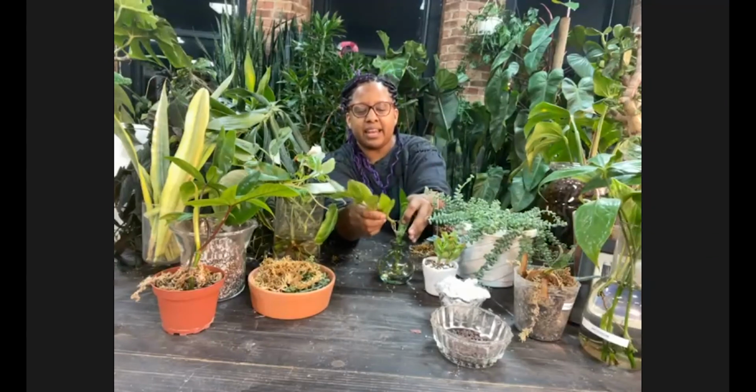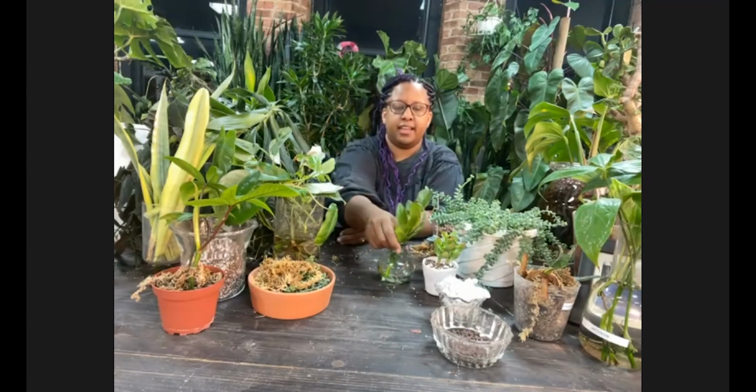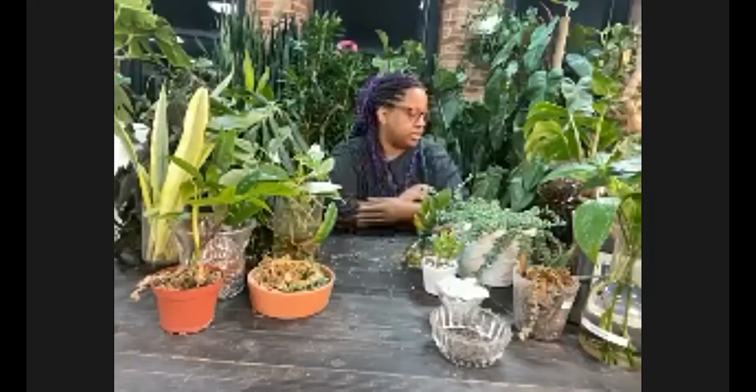Does anyone have any additional questions for us? I have a very specific question, if that's okay. Of course. What are your thoughts on air layering a monstera with plastic wrap and a cocoa coir, cocoa chip mix?